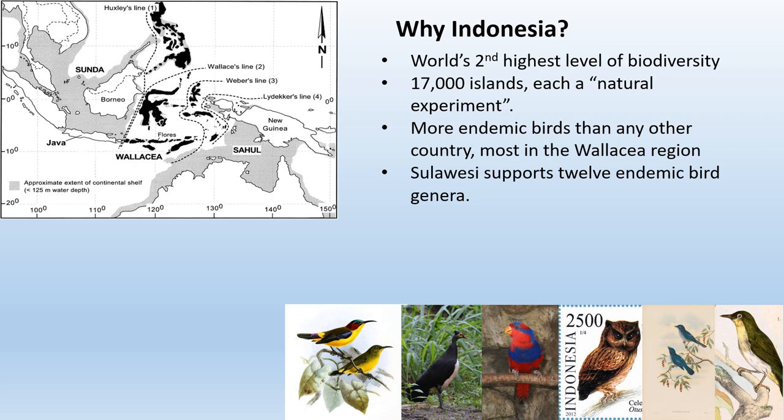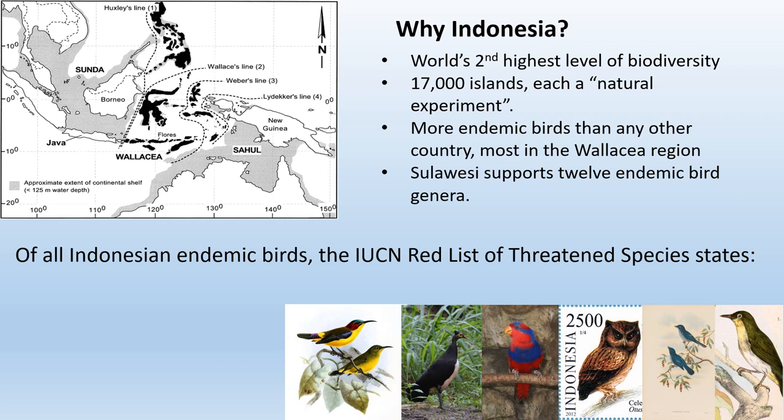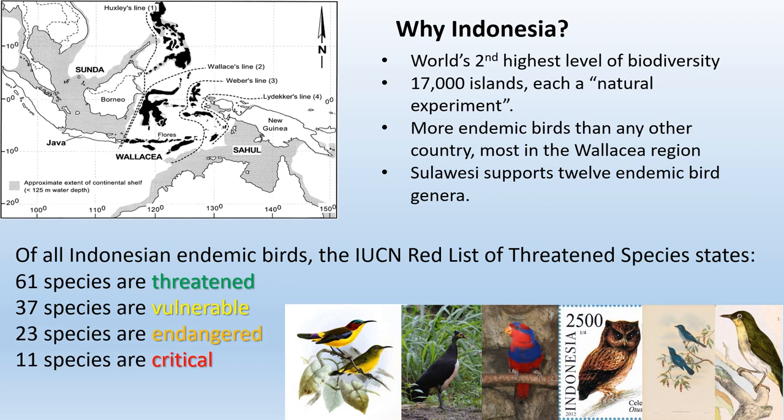Sulawesi supports 12 endemic bird genera. Now, a genus is one up from species, so there's lots of species in each genus. So 12 different genera is really impressive. So, of all Indonesian endemic birds, an awful lot of them are threatened. So, of the total endemic birds, 61 are threatened species. Another 37 are vulnerable species, which is even worse. And it gets worse. 23 are endangered, and a further 11 are critical.